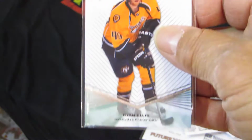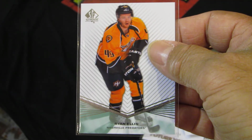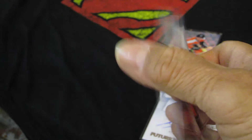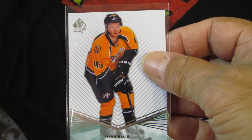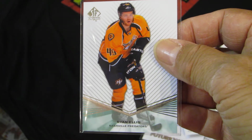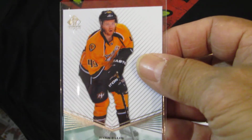Now they have a rookie insert, which is not unusual, but what is unusual is exactly the same design as the base card. So here's Ryan Ellis. It almost looks like he's part of the base set, but the number is an R52, so that's the rookie subset. You get one every 2 packs, so you get 12 in a box, but there's 100 in the set. So you get pretty well one of everybody and a little bit more in a whole case. So they're hard to get. So the good guys will be fairly pricey.